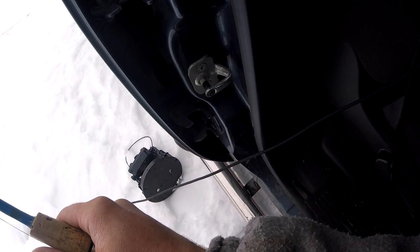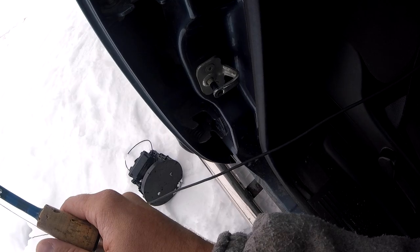Oh, they might be starting to ball again here. Look at this. Dude, they're everywhere. Spawning on my jig at the moment. And I just can't get one to eat. I wish you guys could see it better. There we go, let's see a little bit. The perch spawn is on.